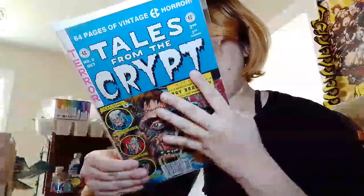The back is gonna say 176 from eBay, but I did not buy it from eBay, and I also did not buy it for $176. So I don't know what that is about. But yeah, there is that. So I'm gonna put that to the side because I'm gonna put all of that on top of his NECA figure.